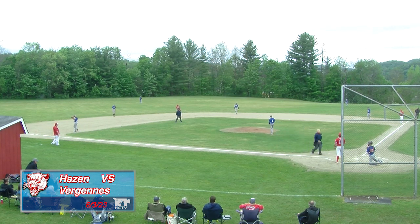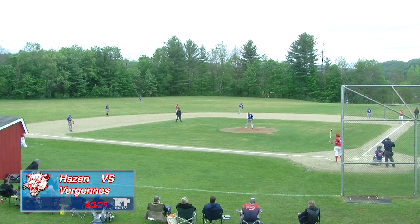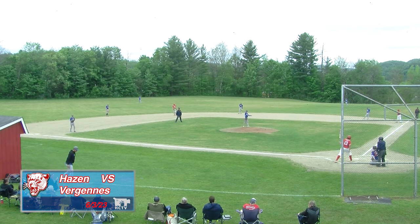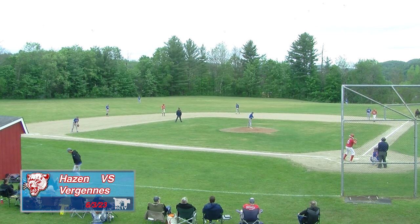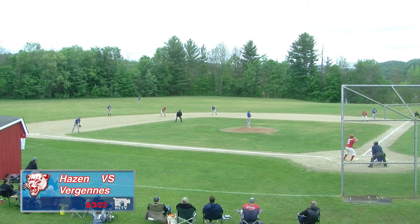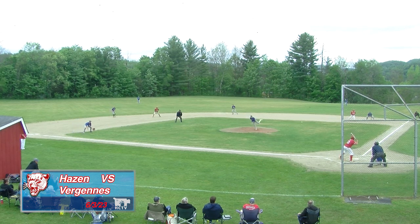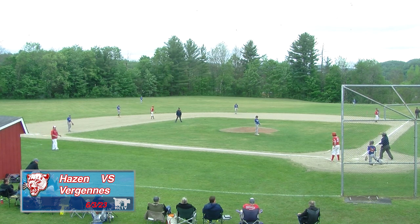I think Davison called time there at the plate, and the umpire didn't give it to him in time. So that's going to be an umpire error there. So a ball and two strikes now to Davison. Kimball kicks and fires. Davison again protects at the plate. He's going to shoot it foul.